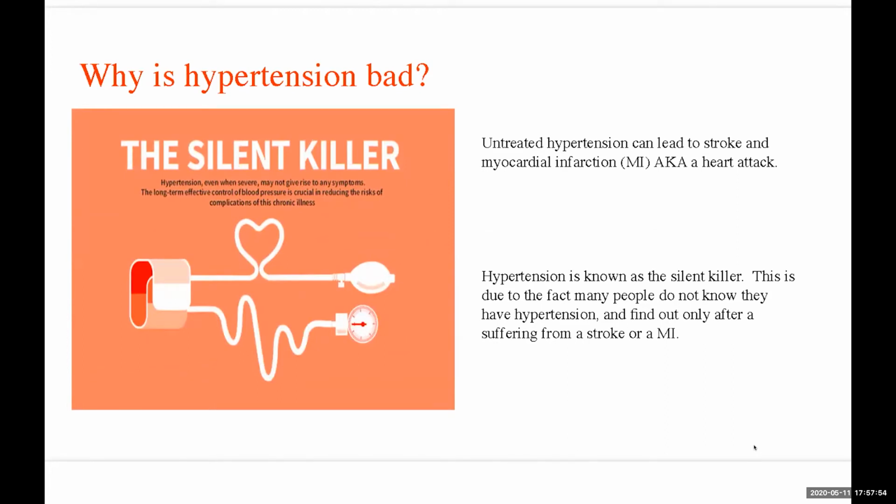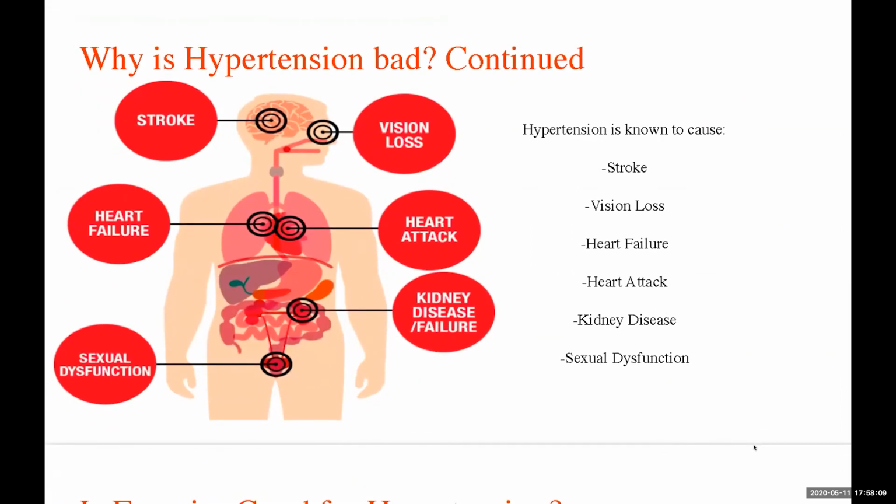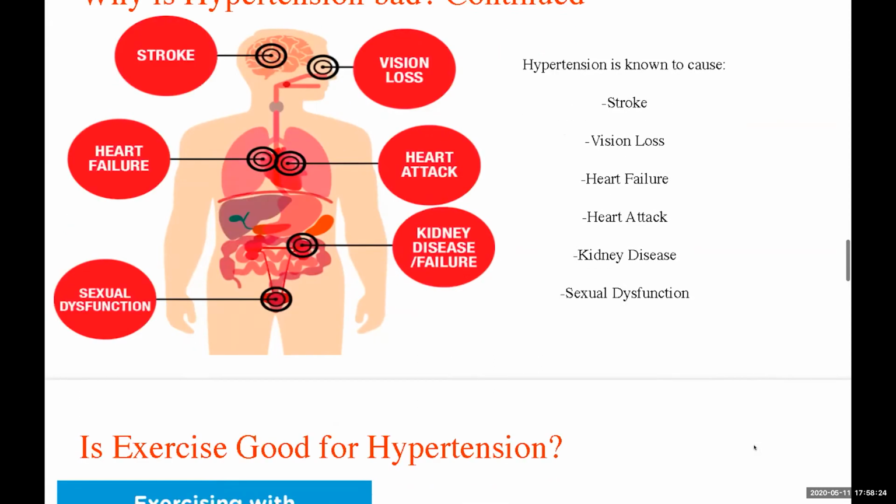Why is hypertension bad? Hypertension is known as the silent killer because a lot of people walk around and never know they have it, and then one day they drop dead of a stroke or a heart attack. So it's really bad. It can also cause a stroke, as we know. It can really mess with your eyes and cause vision loss. Heart failure, heart attack. It can cause kidney disease and kidney failure, ultimately leading you to a life of dialysis if you can't get a transplant. And it can also cause sexual dysfunction.